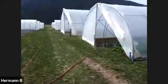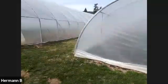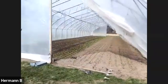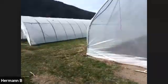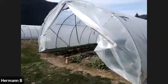Anyway, these doors, we've used them on all our houses just because they give us such good access. We can open them and you can see how easy it is. We can drive in with tractors. We've got really good ventilation through this house here. See that? And this one here has both of the doors open over here. It's a really simple design.